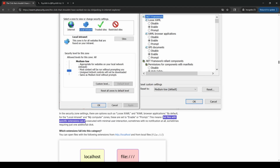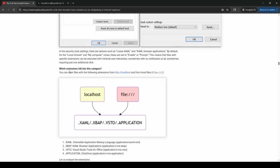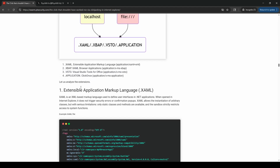This means that files with specific extensions can be executed with minimal user interaction, sometimes with no notification at all, sometimes requiring just one additional click. Which extensions fall into this category? You can open files from the following extensions from localhost and from local files. Okay. Let us analyze these extensions.